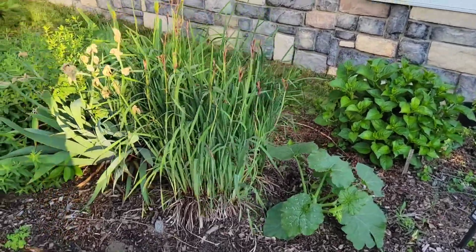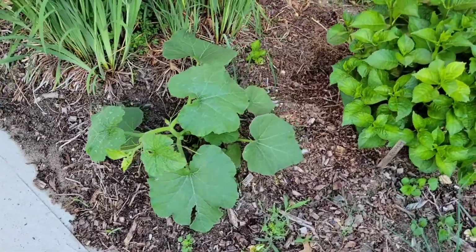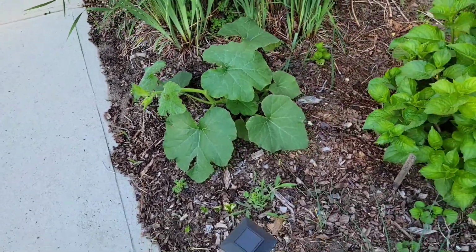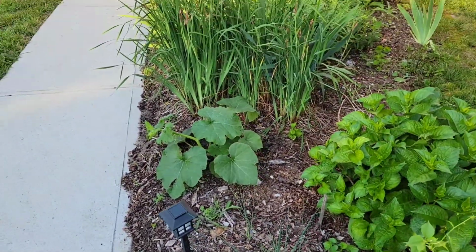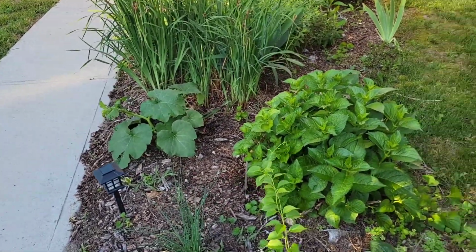There's some Siberian iris and another volunteer squash. I assume these are pumpkins because I do tend to throw pumpkins into the compost pile. It does look like it's vining, so we'll see what comes up out of it.